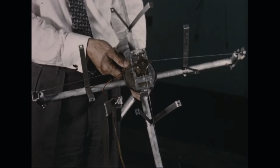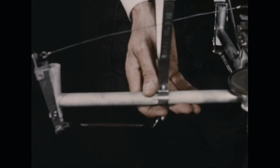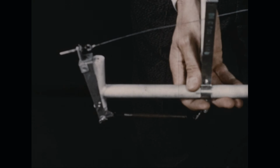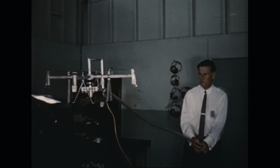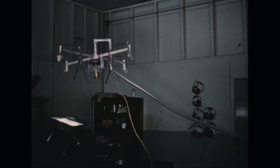This hovering model was built to investigate the system of stabilization used in the Avrocar. An electrically driven gyro in the center of the model simulates the turborotor and operates gates controlling the emission of air at each tip of the cruciform. Because the center of gravity of the Avrocar is located approximately in the center of the circular planform, stabilization in pitch and roll is required. On the vehicle, the gyroscopic characteristic of the turborotor is used to sense the rate of imbalance in pitch and roll and introduce corrective bias into the flight control system.